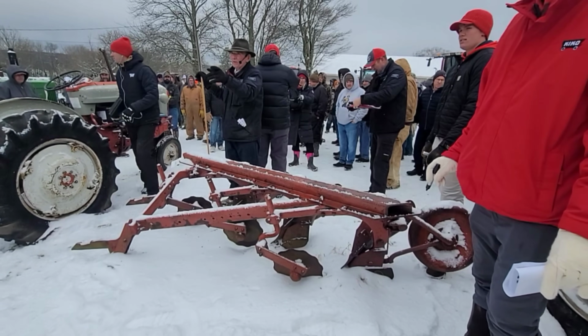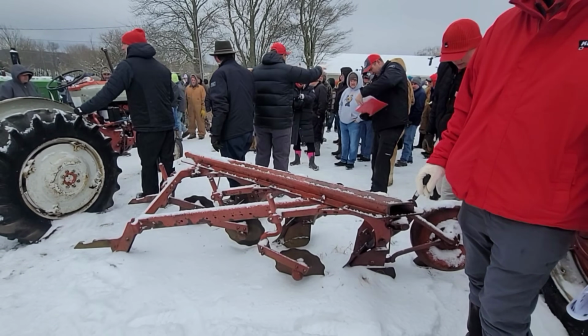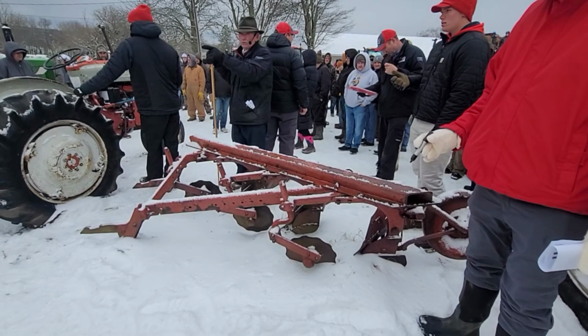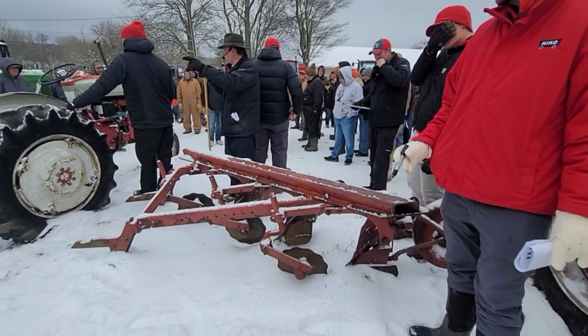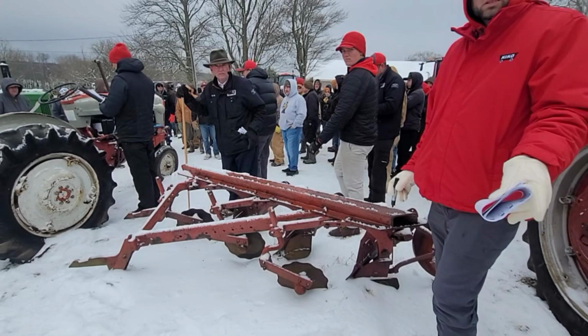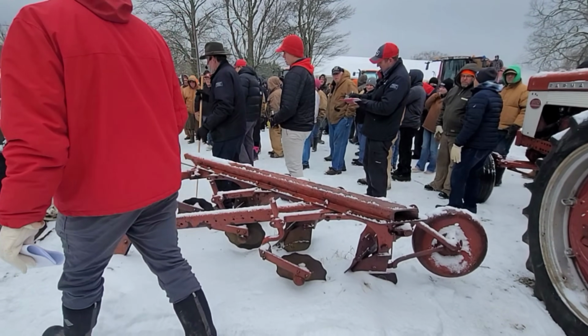I got 1 bid, 150, 150, 150, quarter. 1 and a quarter up there coming outside. I got 1 bid, now 1 and a quarter coming outside, yes or no. 1 and a quarter. So, $100. 135. You like that.